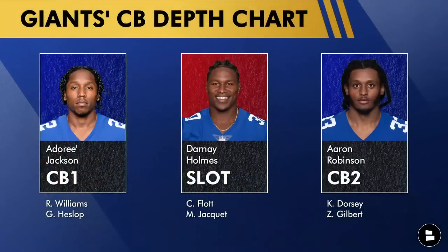A lot of people thought it could be Cordell Flott, or that Julian Love would be a guy that would transfer from safety to slot corner, but it looks like Darnay Holmes is going to be the guy manning the slot corner position for the New York Giants. They'll have Adoree Jackson to his left and Aaron Robinson on the outside, being the cornerback number 2 for this Giants team. I like Darnay Holmes a lot.